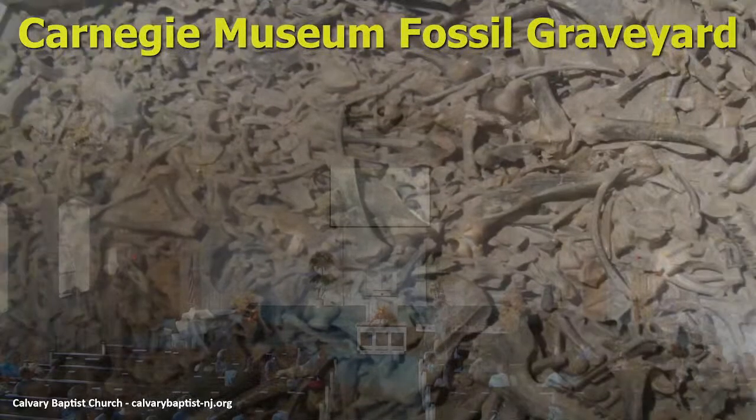Now, not only do we see fast fossilization, but another thing that we see about the fossil record that helps us understand that it was a catastrophe is something called fossil graveyards. Fossil graveyards. What's a fossil graveyard? Can somebody tell me? Yeah. A whole bunch, exactly.